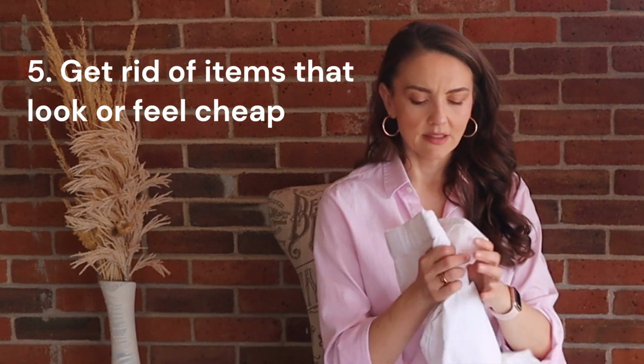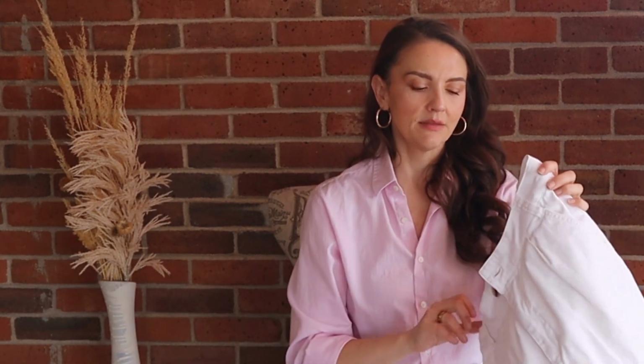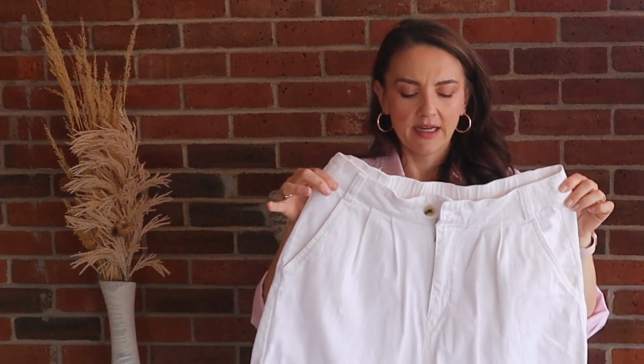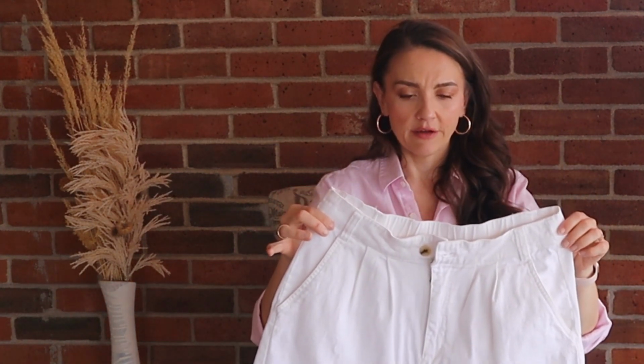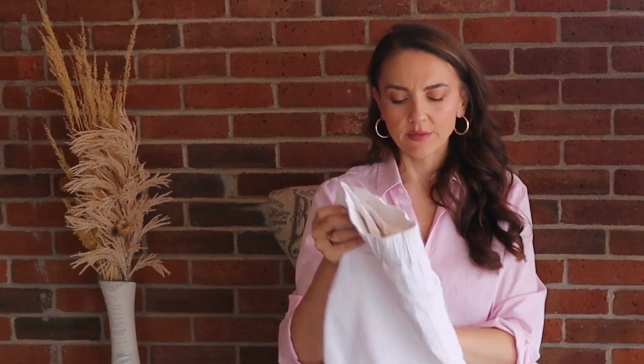Both of these shorts, they are very ill-fitting, to say the least. The waist is way too big, even though it says it's a medium. I got these from Target. They are very ill-fitting. Looks like I have a diaper kind of when I wear them. I did wear them a couple summers, but I think it's time to let go.